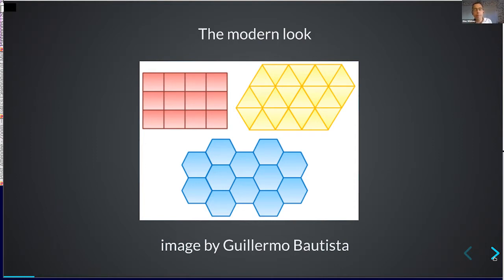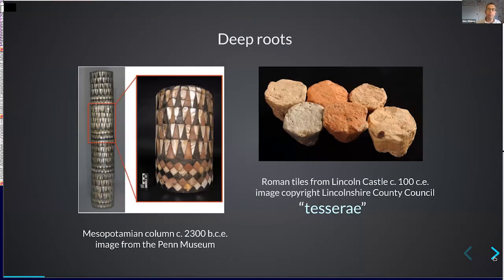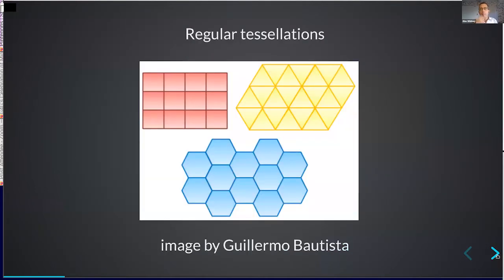and they're filling space. So as I said, this is a story with deep roots, and I mean that not just historically, but also linguistically. The pieces of stone that were used in these patterns, the Latin term for those was tesserae, and it had a diminutive form, tesselae. So if they're little stones filling up the space, the term was tesselae, and that's why our modern word for these patterns is tessellations. These are regular tessellations. Here, the word regular refers to the fact that we're using regular polygons. So in each of these patterns, the shape has all equal sides and all equal angles.